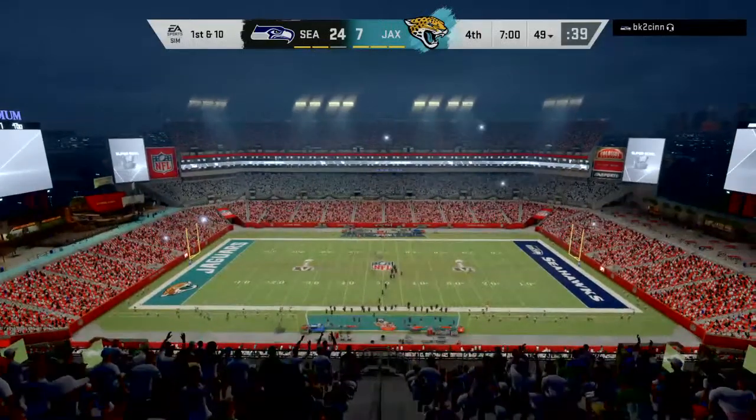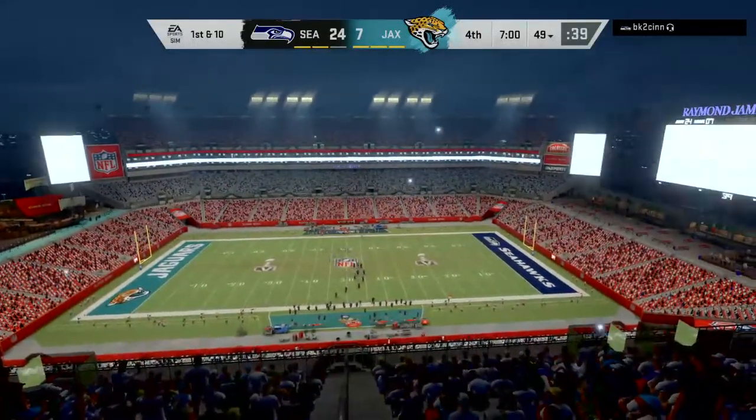1 quarter remains here in the Super Bowl. And that'll do it for the end of the second quarter.